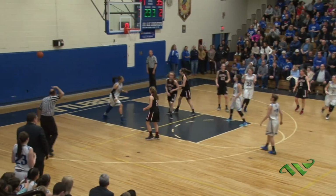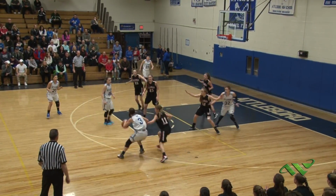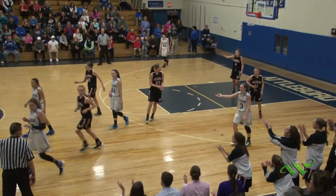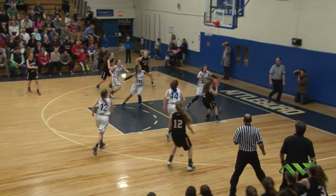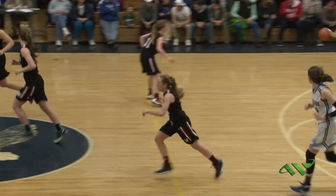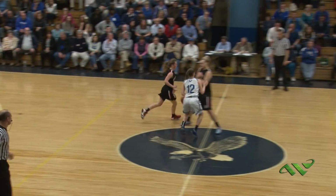It's hard to come back when your star player is single-handedly taken out of the game by in-your-face defense. Or should I say, defense. Kelsey Zarl then, with a wide-open lane to the hoop, banks in two more with that basket. This game starts to pull away even further, as Zarl in this fourth quarter is just huge.